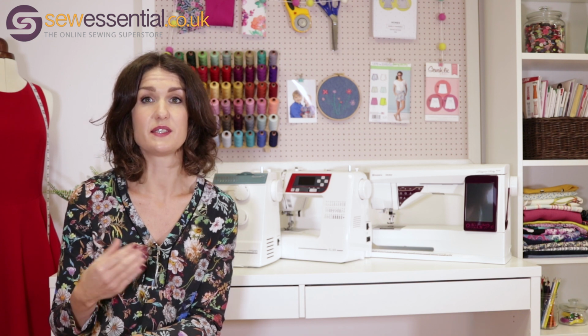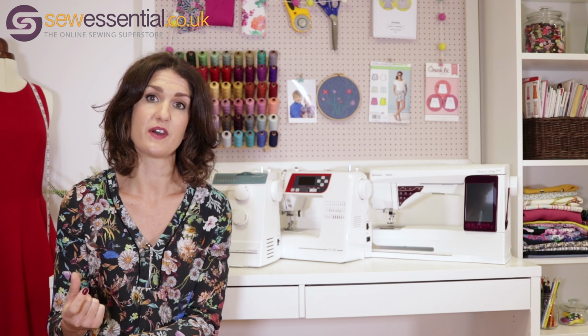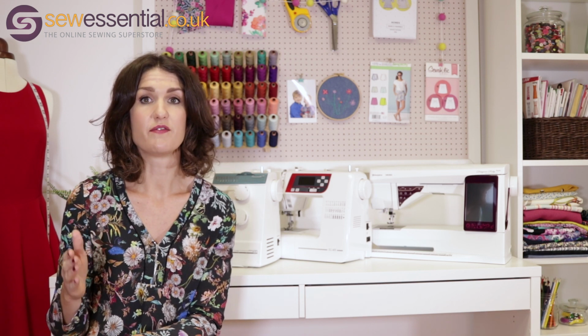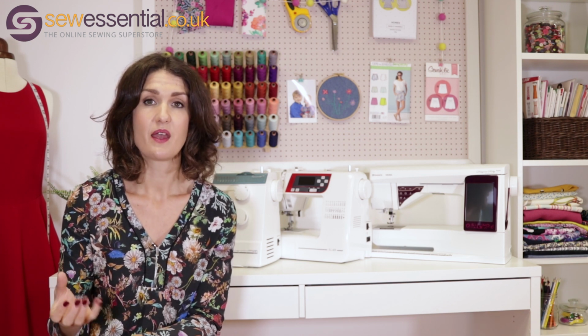The next thing to consider is the stitches that are available on the machine. So good stitches to look out for dressmaking are a stitch for knit or jersey fabrics, a blind hem stitch, and also a good overcasting stitch for neatening seams if you haven't got an overlocker.